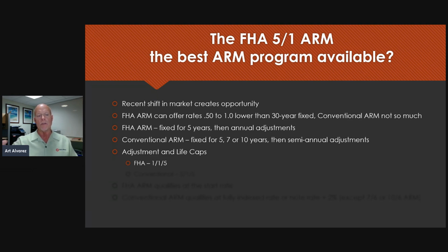But if it causes an increase after your 5-year fixed rate period, you're capped on that increase at only 1%. So you cannot go higher than 1% above your start rate, even if the index plus margin is higher than that. Each subsequent adjustment is also capped at 1%, for the entire remaining 25-year life of the loan. And then it has a 5% life cap, meaning if you start at, say, 5.5 on a 5-1 ARM, your life cap means you're not going to ever be higher than 10.5.